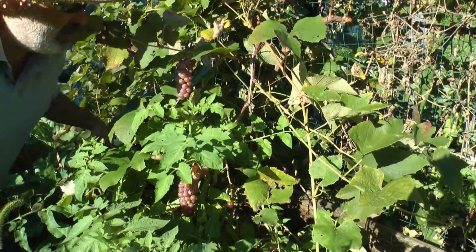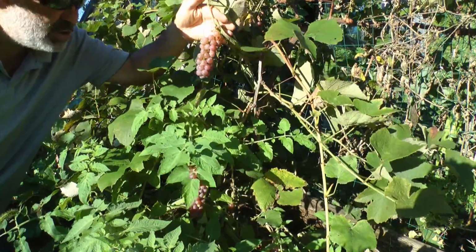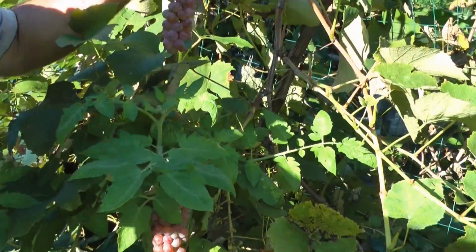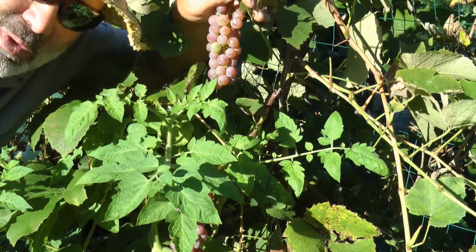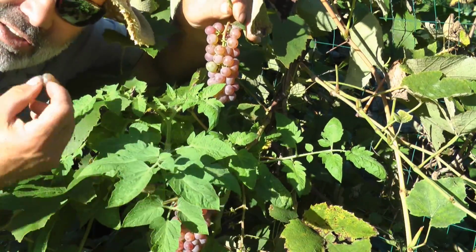So right here we have a Canada's grapevine, and these grapes have been the star of the show this year. Look at that. Just terrific. Let's get a close-up of that. Look at that. These things are so sweet, they're like sugar cubes. And the best part of all, they're seedless.